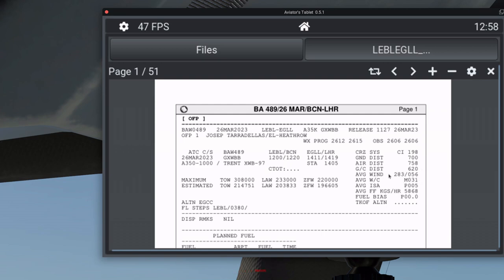The average wind is from the west, 283 degrees, and the average speed is 56 knots. So I think that's the wind correction, will be minus 31, I don't know what that is. I guess that's 31 degrees over the course of the flight? I don't know. The reason why I don't know these things is I'm not a commercial pilot. I'm a trainee, a student PPL pilot. So this is interesting, but ISA is something that I do know.